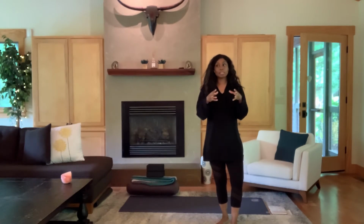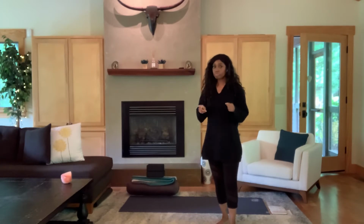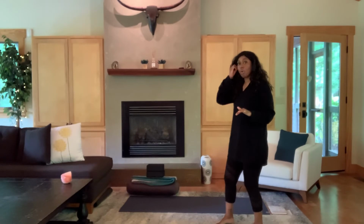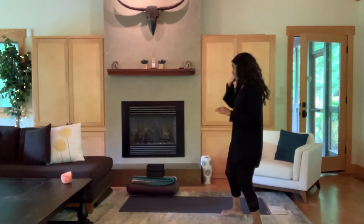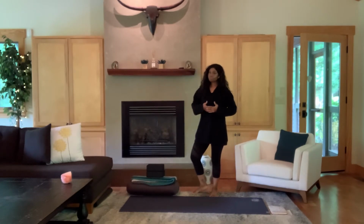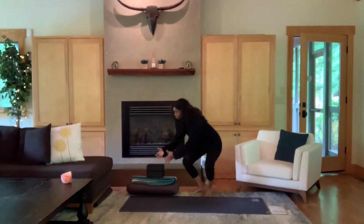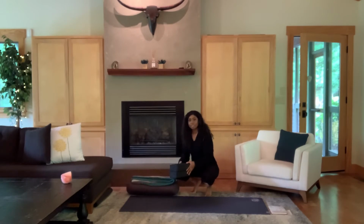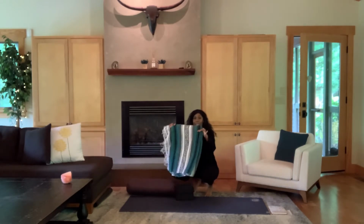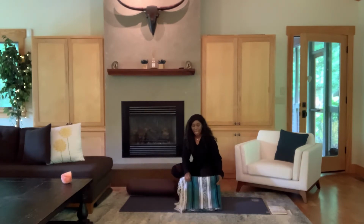Before we get started with our flow, just a couple of little housekeeping issues that I'd like to go over before every practice. And the first is props. So with props, I typically have the usual suspects on hand, right? So for me, that consists of a blanket. Just any old blanket that you have hanging around the house will do.